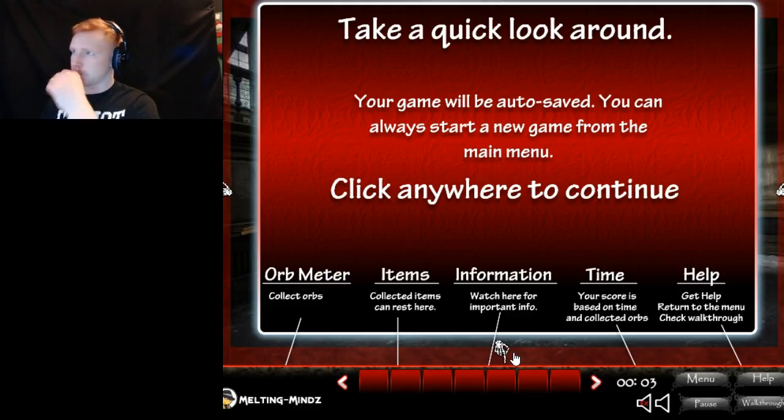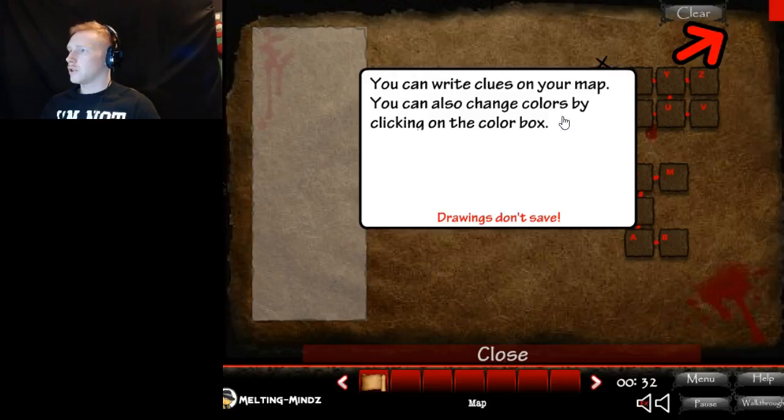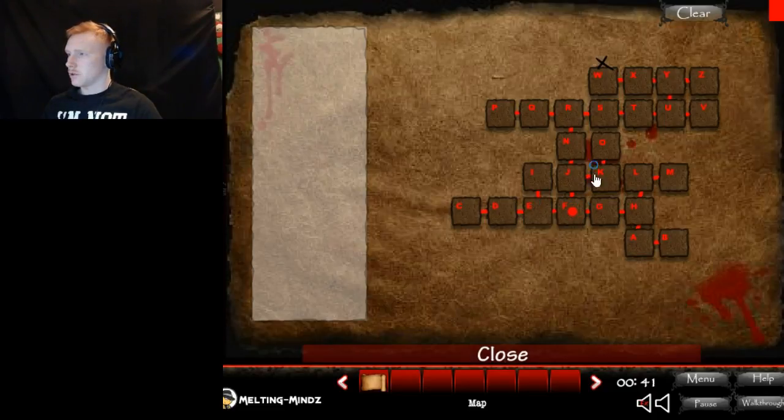Okay, take a quick look around. Your game will be autosaved. You can always start a new game from the menu. Click anywhere to continue. You're collecting orbs, items, information, time, and health. Okay, so let's put this. You can write clues on your map. In your map, you can also change colors by clicking on the color box. Drawings don't save. So here's my map.